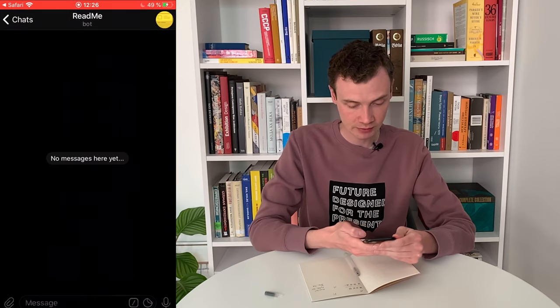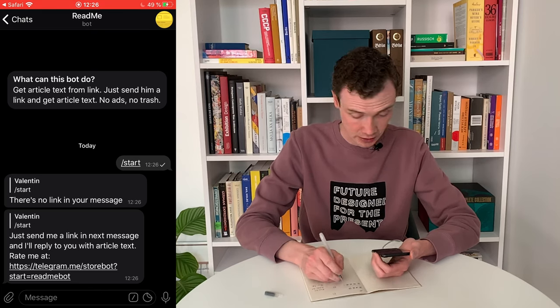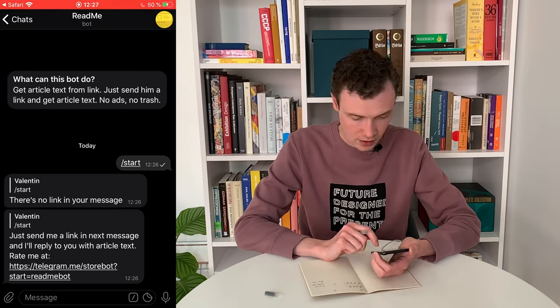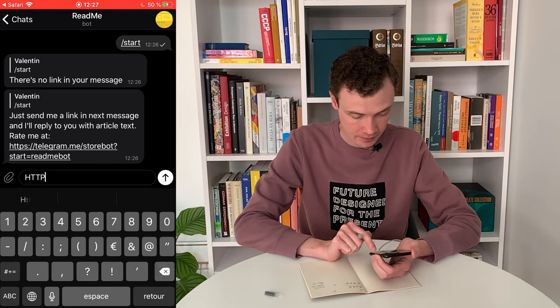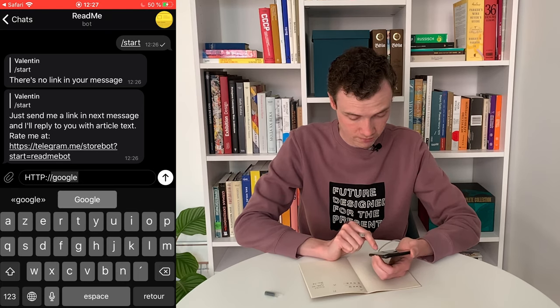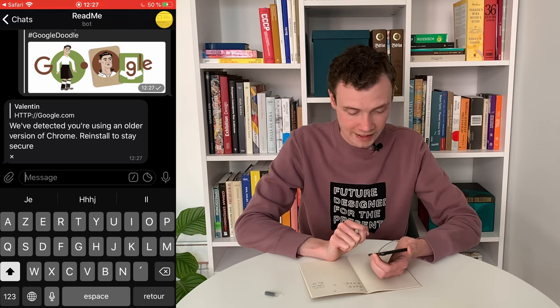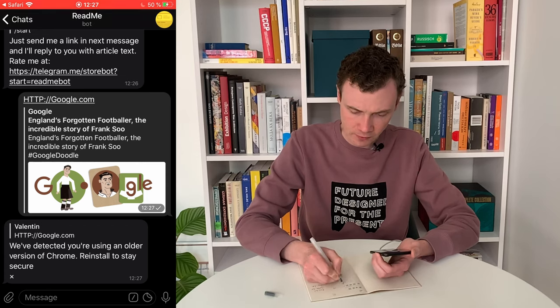readme bot. Let's try. Add readme bot to Telegram and start. And this bot is surprisingly working. Send me a link in a new message and reply with article text. I see. For example, if we send a message like HTTP, let's try google.com. We detect that you are using an older version of Chrome, reinstall to stay secure. Okay, cool. This is fine. Actually, this bot is working, but I expected it to be more artificial intelligence. But this bot is working, and it was the 54th, I think.